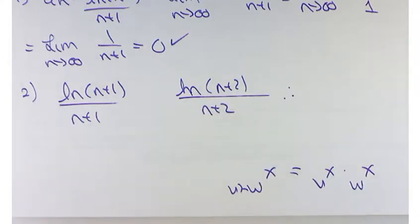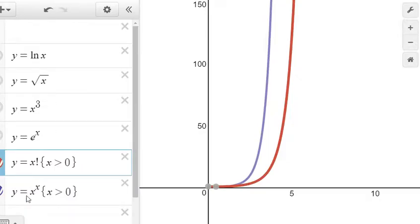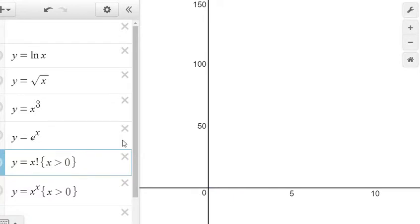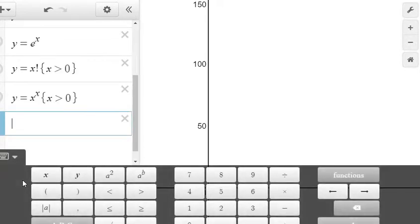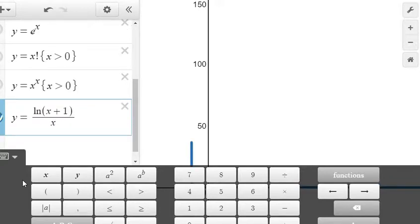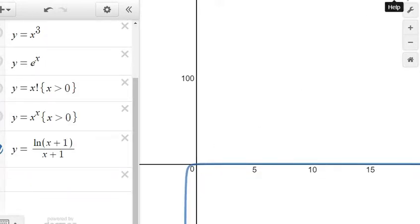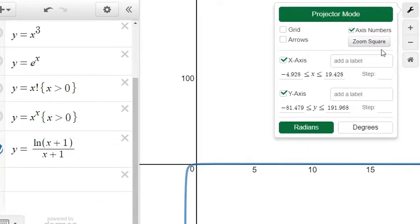I'll tell you what, let's just verify it this way. Let's look at the graph of this function. You know, that's actually maybe one way to do this, is just by the derivative. Take a look at which intervals the derivative is decreasing. So y equals the ln of x plus 1 divided by x plus 1. And yeah, that function is going to be pretty flat. Let's square.